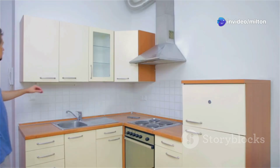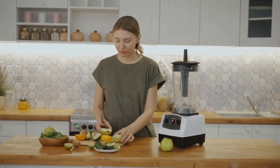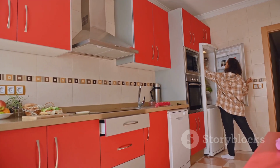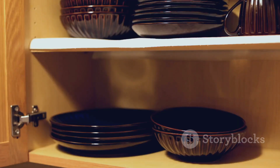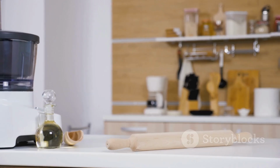And don't ignore those awkward corners. Corner shelves can turn wasted space into storage gold. Go for multitaskers, like blenders that chop, mix, and puree, so you're not hoarding a gadget for every job. Finally, the golden rule for every new kitchen gadget you bring in: let one go. Keeping it simple keeps it sane.